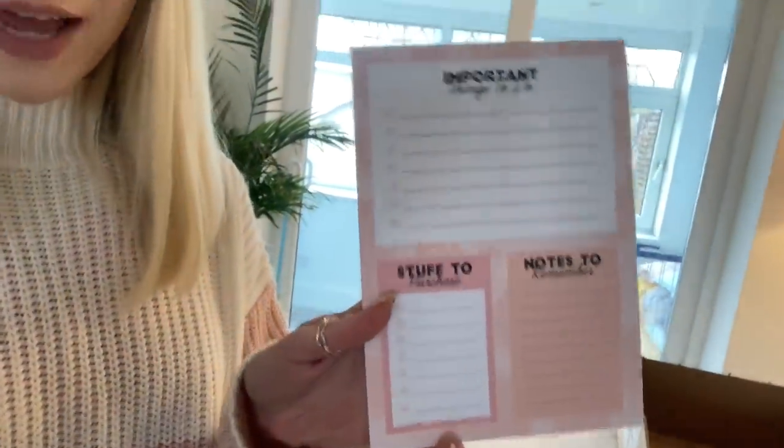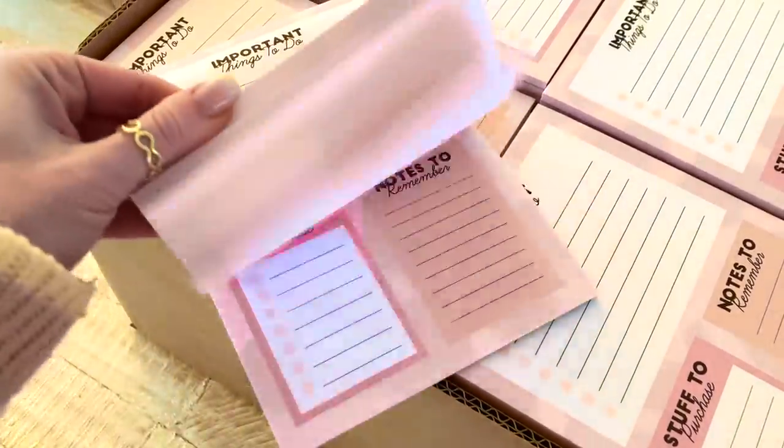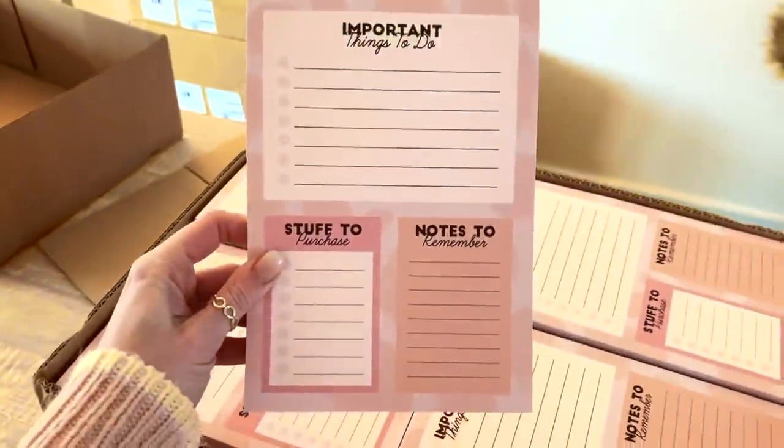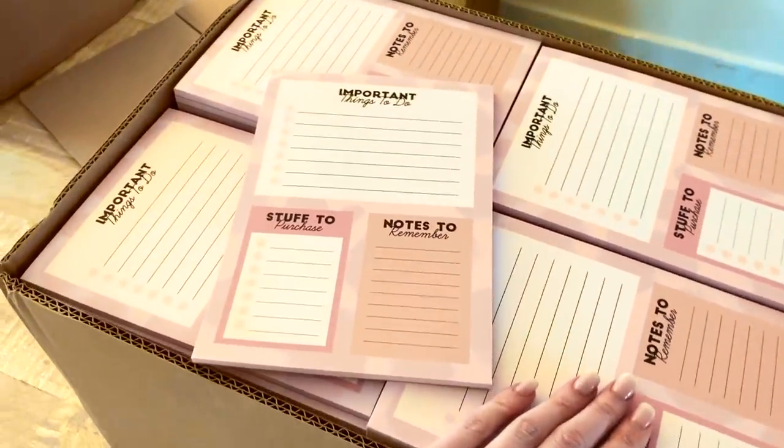Next up are these A5 daily desk planners. You can't quite see. There we go, that's better. So these are A5 sized, have 50 pages. These are already in my shop, but there should be 500 of these in these boxes. So let's count them.